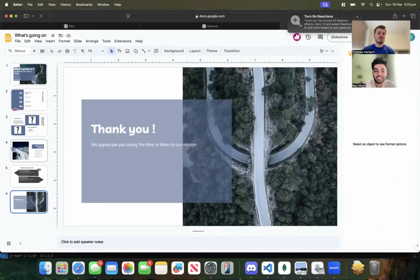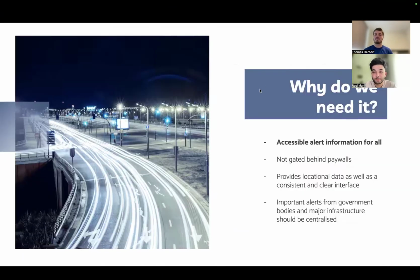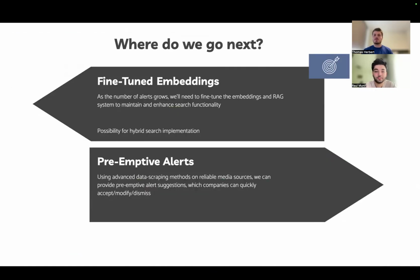All right, sweet. So why do we need it? We want accessible alert information for all. One of the reasons I had a bit of inspiration for this idea, actually both of us, was because coming back home after the hackathon, I was looking for information on trains. It took me 3 hours to get 30 minutes home, and I thought, it's ridiculous that I have to pay to access a news article that's 5 hours old, and I have to log into X just to see updates from Transport New South Wales. And I thought there should be a system that's centralized, easy to use, and incorporates modern technology. So, do you want to take us through this?